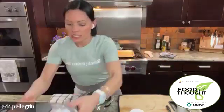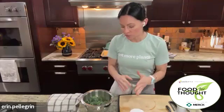I also recommend cleaning your produce, especially your berries, pretty close to when you are going to use them. So if they're strawberries or blueberries, I'll store them properly, but I'll give them a good cleaning when I know that I'm ready to use them, just for freshness.